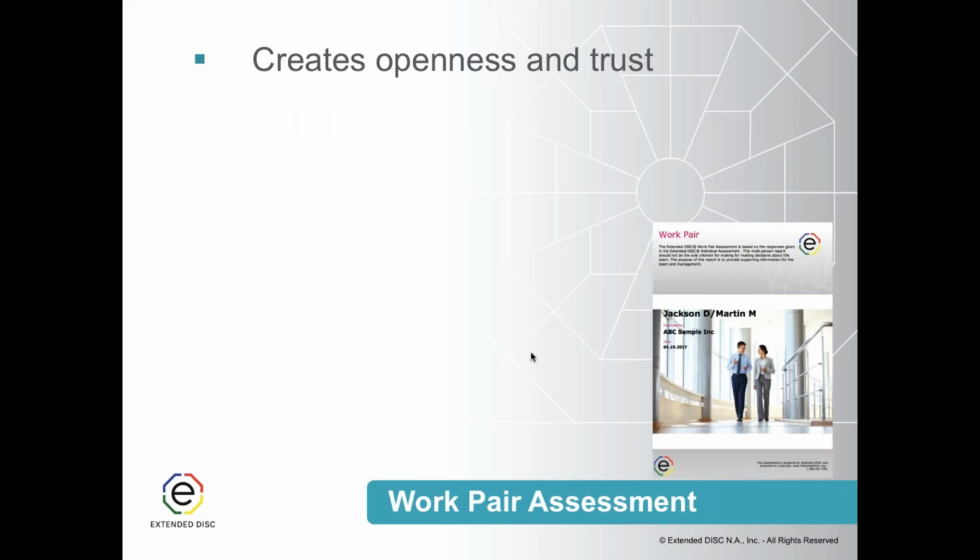Once a manager and the new employee have completed the extended DISC individual questionnaires, the report is very easy to create, so they don't have to complete an additional questionnaire. But essentially what happens here is that the manager and the new employee sit down and talk about who they are in terms of their behavioral style.